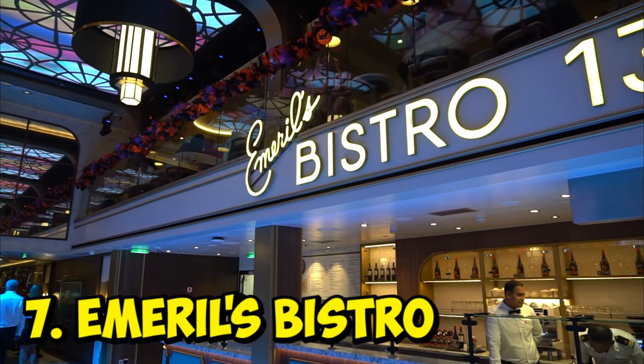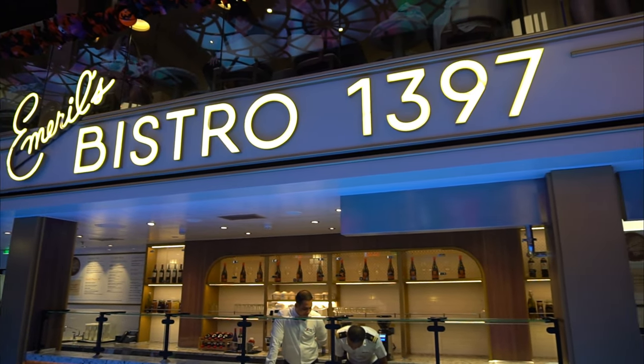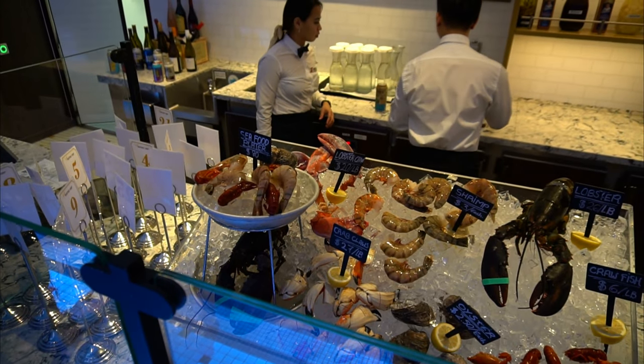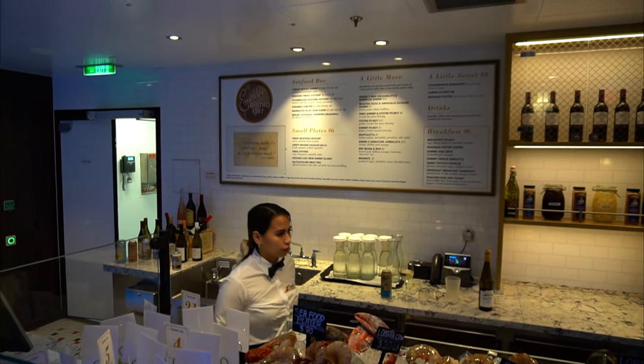At number 7 is Emeril's Bistro, 1397. This is another first time for us, and we couldn't be more excited. We love seafood, and naturally, by its placement on the list, we like it much better than Rudi's. Here, you simply order at the counter, then choose a table.